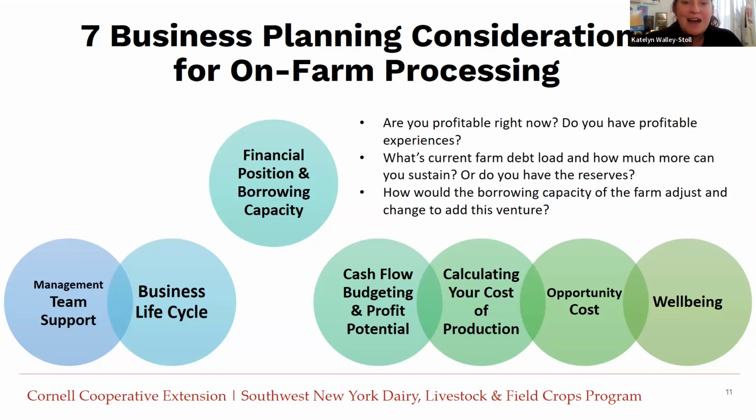And if your farm's not profitable right now because of milk prices, do you have experience with profitable farming in the past? Is it truly just a milk price issue, or is there something else in your way?